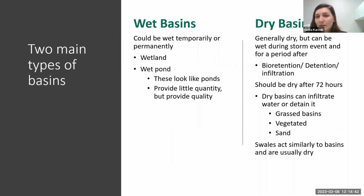Dry basin falls into bioretention, detention, and I threw in swales because they're kind of the same thing, just shaped differently. Not 100%, but they're the same concept: water's going in, getting held back, cleaned, and being let out. And there are grass basins and vegetated basins. Another way you could miss a basin, not even know you have it, is if it's vegetated heavily with trees. You might miss the grading because you're just looking at the trees.